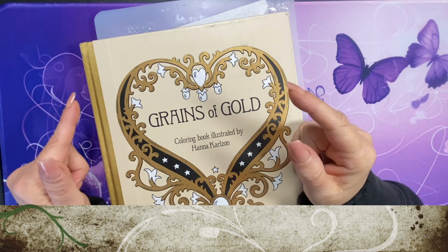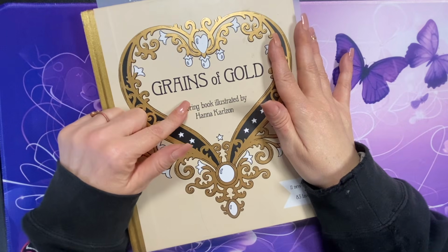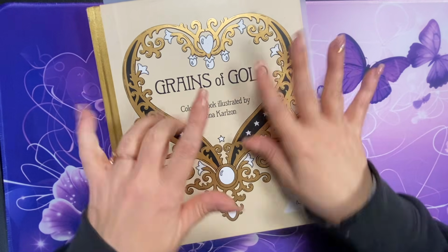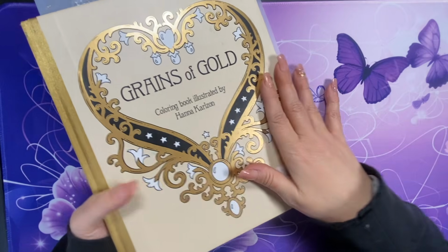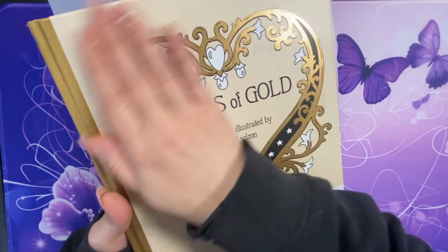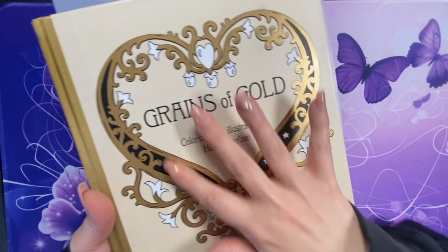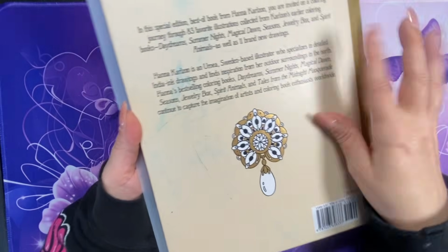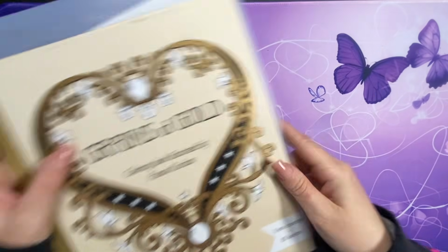The next prompt is the Old Reliable. And I definitely chose Grains of Gold by Hannah Karlzon. I love this book. I've done quite a few pictures in this book. I really should probably wipe it off because it's got a lot of little marks and stuff on it. You see I've got some blue back here, but this is a book well loved.